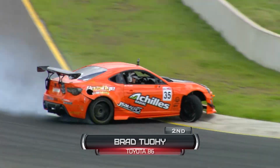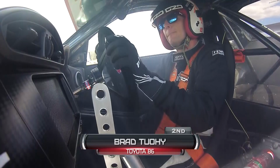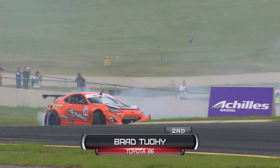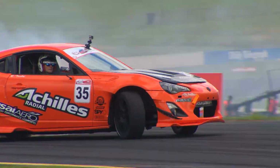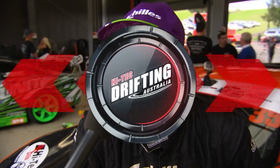Now, it was a bit of an ugly entry for Brad Tui, and then it turned into something supreme. I'm not even sure he meant to get that kind of angle, but he just kept his foot absolutely planted. Check out the speed from the brand new Toyota combination. He landed himself in second, and I think he was pretty happy with that effort. Yeah, no, it feels great. To be honest, the Achilles tyres have just got amazing grip. I might actually go up a couple of PSI to take a little bit of grip out of the car. Felt a little bit too grippy, if there is such a thing, but apart from that, no, it felt great.